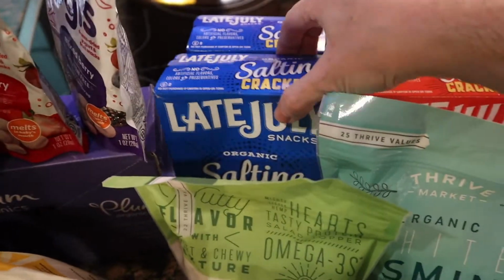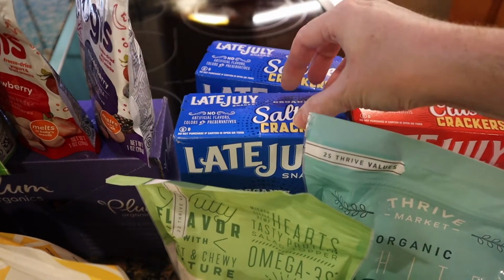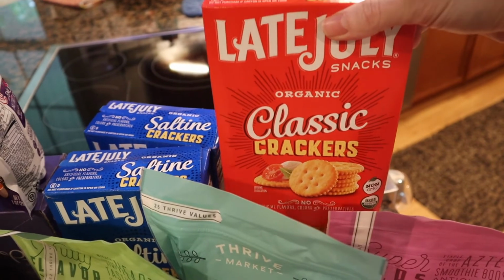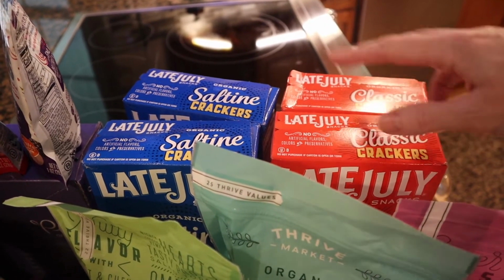Then back here I got the Late July saltine crackers. They don't taste like saltines, but they work. And then these are supposed to be like Ritz crackers. Don't taste like Ritz crackers, but they work if you want a cracker fix. And then with Thrive, you usually have to buy 2 at a time, so I just got 2 of those.